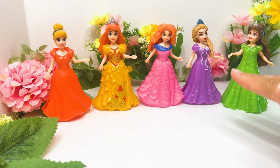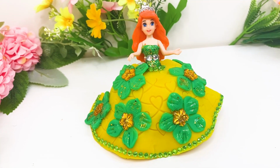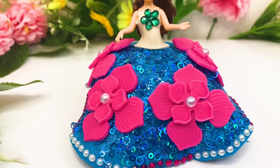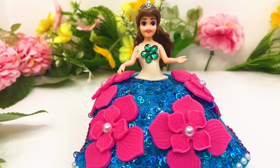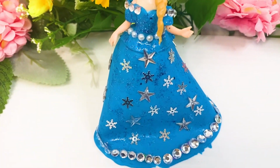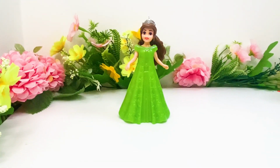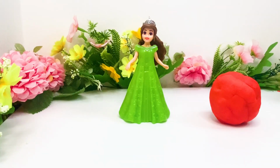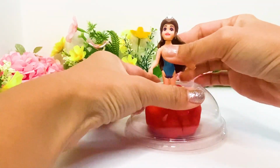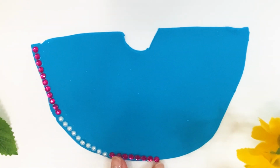Today, we will make another stunning dress for our princesses. Let's start! For the first princess, Princess Belle, I will make her a blue ball gown for tonight. First, we need to cut a half circle to make the bottom.